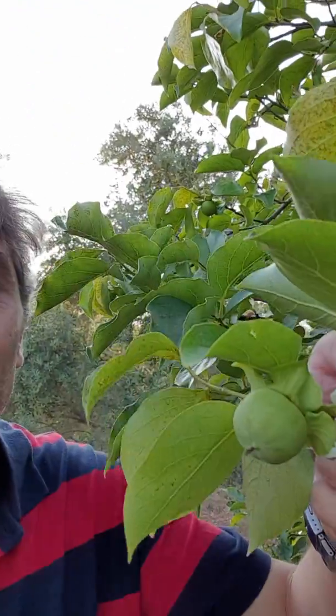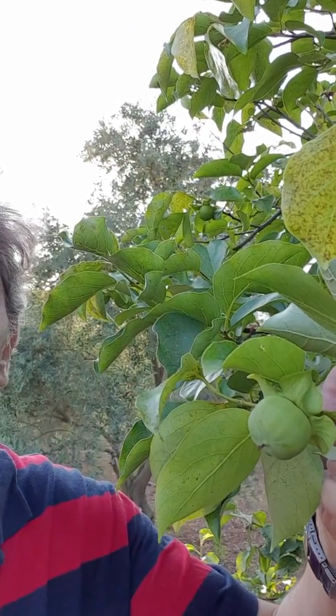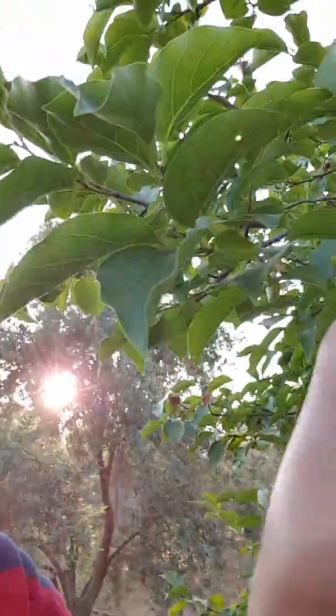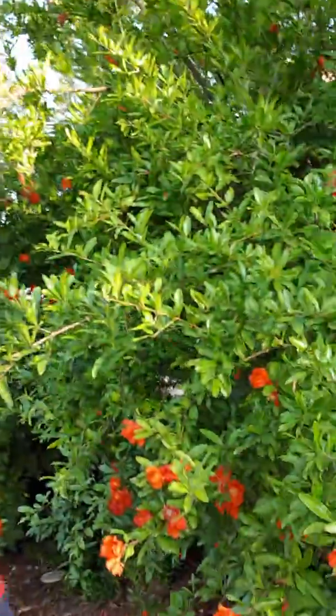Again, a very interesting one. The name of this tree is Persimmon. All right, the fruit are still very small. When they grow up, they become yellow. They become the size of oranges, and they are yellow. But the texture in your mouth is very different, so some people don't like them. Persimmon. That's the name of this fruit. Let's show them one more time. Tiny, small persimmons.